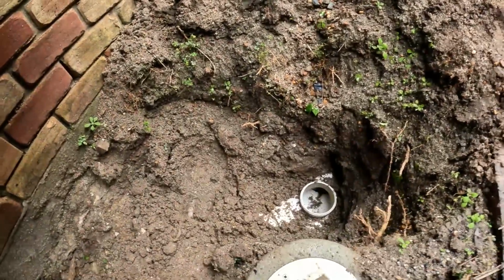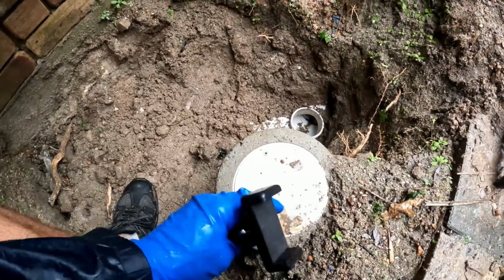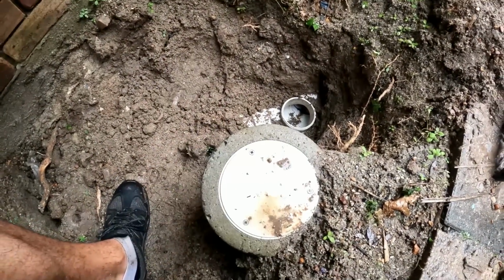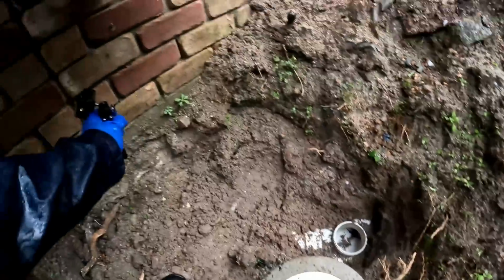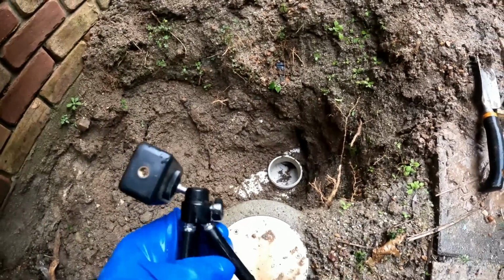So this was already dug for me. I put the camera down this inspection opening on the blocked sewer. Toilet's on that side. Just put the camera down here. It's fine to the jump up at the council main area. So the problem is between here and the toilet area. Toilet's on that side of the wall. And I've just put the camera up there and there's tree roots.